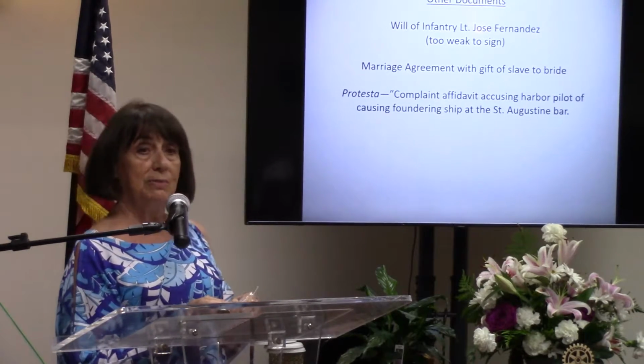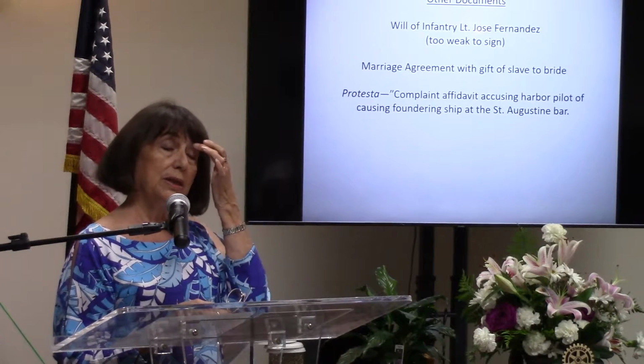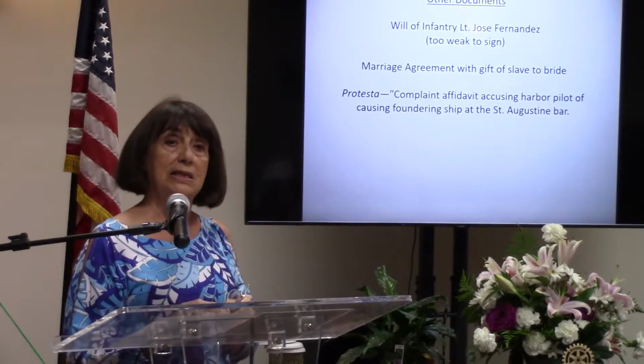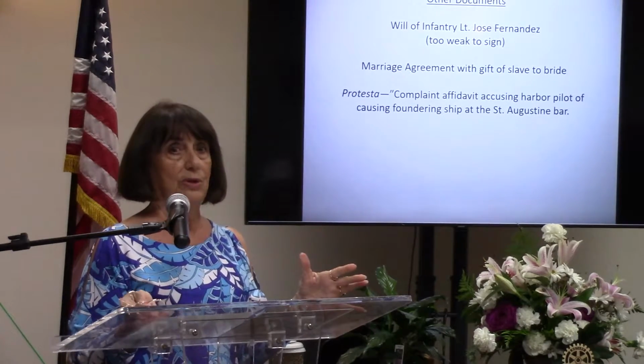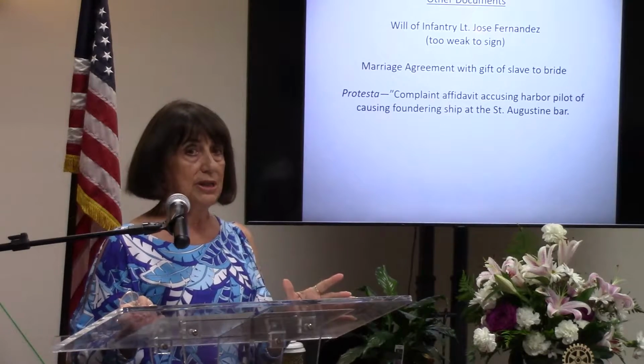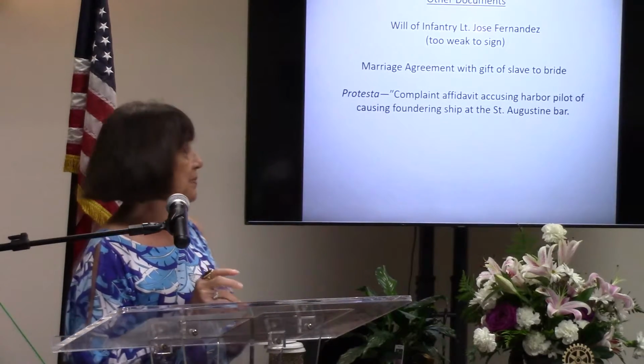There is a marriage agreement where one of the gifts to the bride and groom was a slave owned by the father. As I said, almost everything in this book, or at least I would say probably 60% of it, has something to do with a transaction involving slaves.